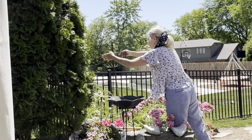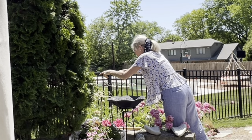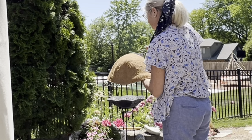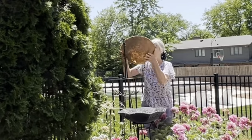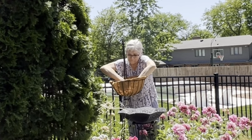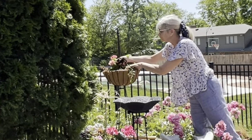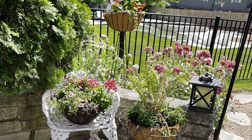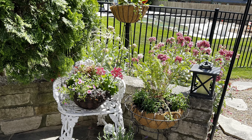I had a large triangular arbor that I wasn't using, so I cut some slits in the bottom of a cocoa basket, put that in a hanging basket, and then shoved it over the top of the arbor. I love how this adds another layer of interest behind the garden chair.